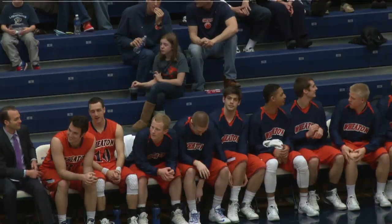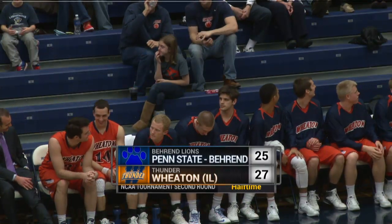Yeah, it's been a defensive, grinded-out battle between both teams. A lot of big-man action on the defensive end. It's interesting. Haynes, I believe, for Wheaton. What is he at? Haynes is at 4 points. Yeah. 4 rebounds, though. Tied with Berg for the team lead. 4 rebounds at the half.